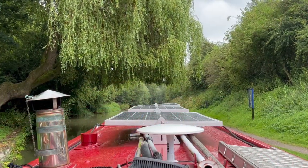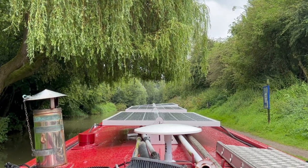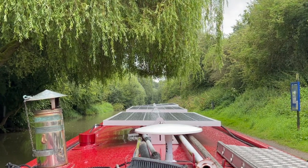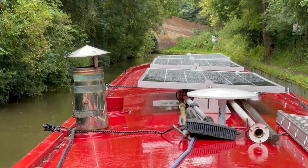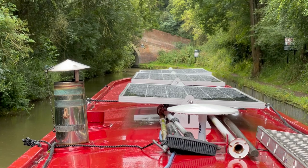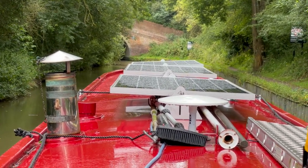It was a beautiful day, but suddenly it's turned to rain and it's absolutely pelting down at the moment. There was some rain forecast, but hopefully it won't last all day. I'm just coming up to the entrance to the Braunston Tunnel. This morning's sunshine has turned into rain.